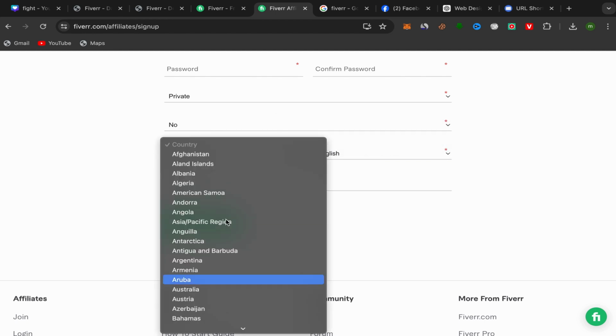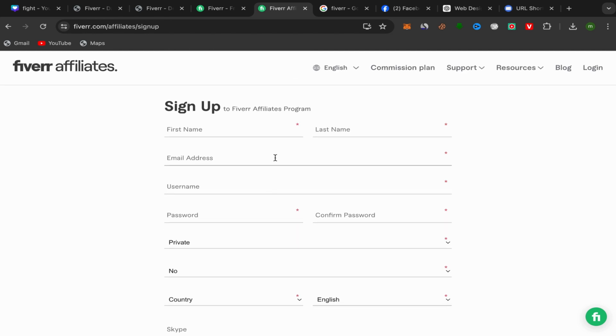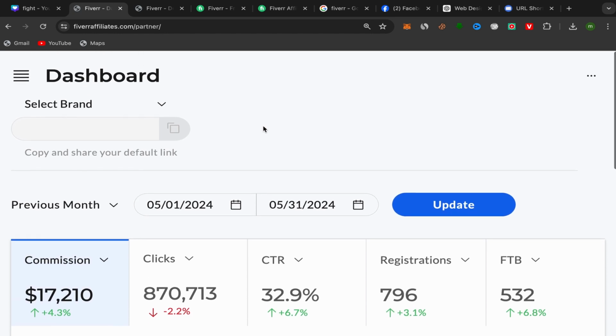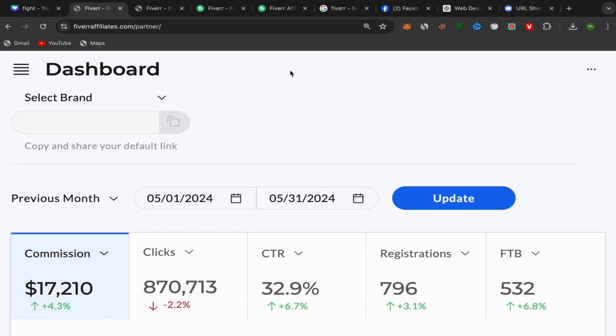Choose your country, okay? And choose your language. If you have a Skype account, you can put your Skype account here. If you don't have, that's fine, just click on next and that's it. It's super easy. It's going to take just a few minutes. After you finish, this will be your home page and you should have an account like this one with Fiverr affiliates.